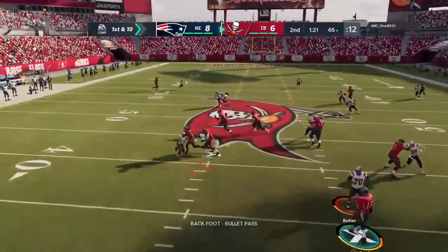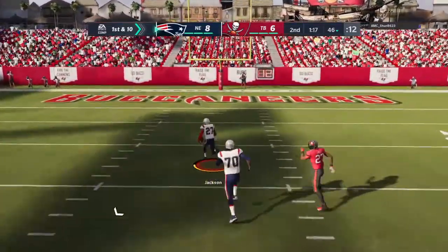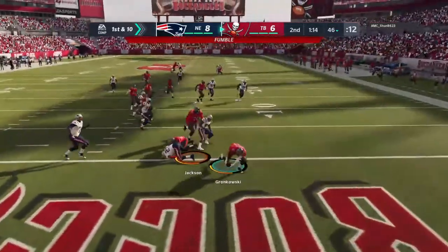To throw is Brady. Oh, it was hit at the line of scrimmage and intercepted. Picked up by J.C. Jackson. Now look at this. Big gain, but a fumble.